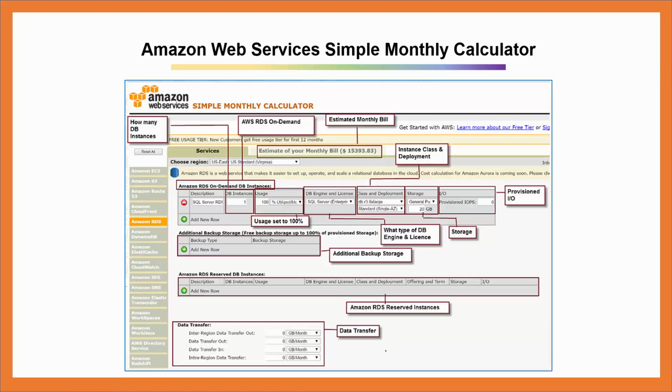Normally, I use what type of engine I'm checking pricing on, but it has no significance other than for reference, so you can describe it however you'd like. To the right of that column is a column that reads DB instances. This is to enter how many instances you're checking pricing for. To the right of that column is a column that reads usage.